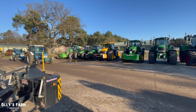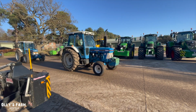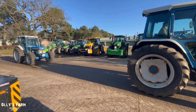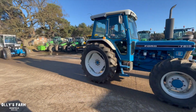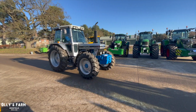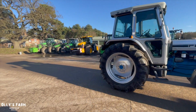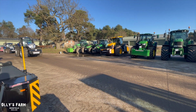Then we had this lovely trio of Ford 7810s, I was going to say John Deere 7810 then. A lovely looking two-wheel drive model, then a four-wheel drive variant, and then there was also a special edition, Jubilee edition, which was in silver, matching with blue, which I should think is worth a pretty penny. Lovely Ford. Never really been a Ford guy myself, but I've got to say they were quite nice, those 7810s.